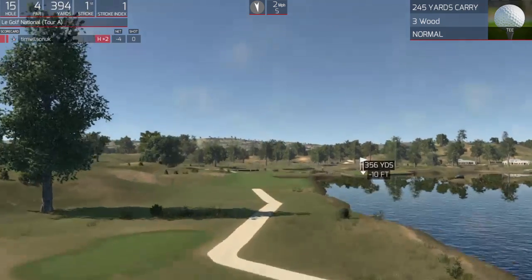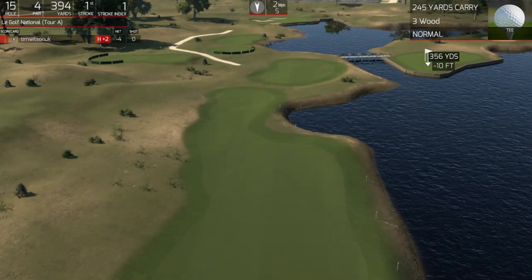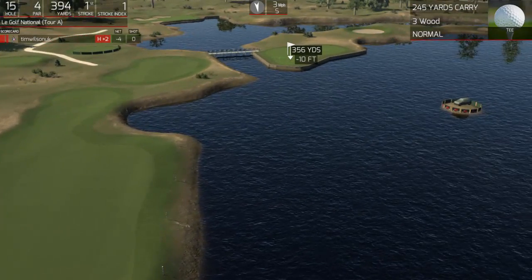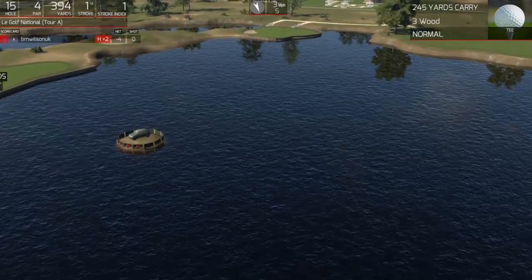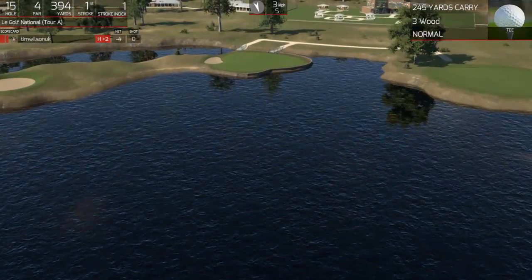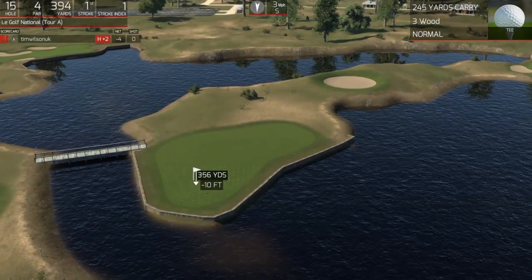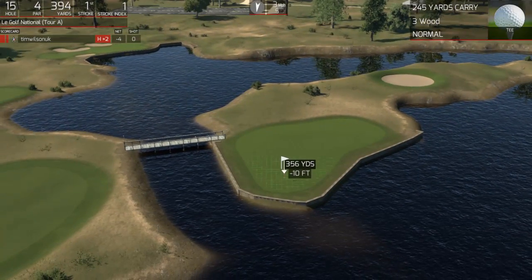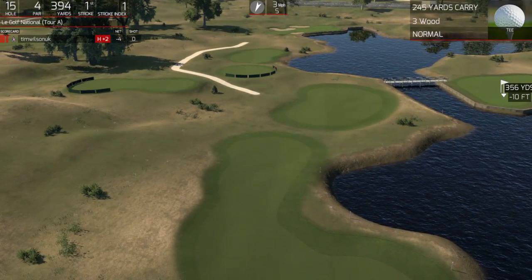Playing 356 yards, so this is really short. Beautiful looking hole though. Not an island green. Is it an island green? Let's have a look. There's a car in there. It's a competition. It is an island green, but there's 2 greens on the same island. So we've got this little island that sits in the middle of the lake, and the island shares 2 greens. So this is pretty cool actually.